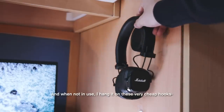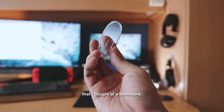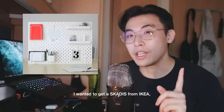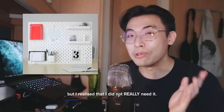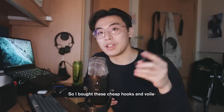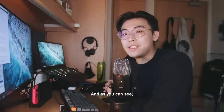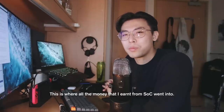And when not in use, I hang it on these very cheap hooks that I bought from a bookstore. Not gonna lie, I'm quite proud of this little DIY project. I wanted to get the SKÅDIS from IKEA, but I realized that I did not really need it. So I just bought these cheap hooks and voila! I can hang my headphones, my mask, as well as my bag at the bottom. And as you can see, this is where all the money that I earned from SOC went into.